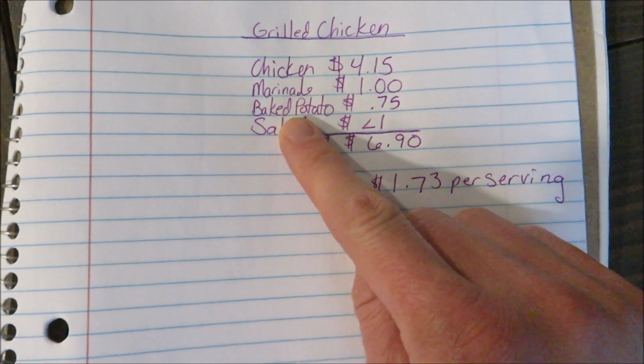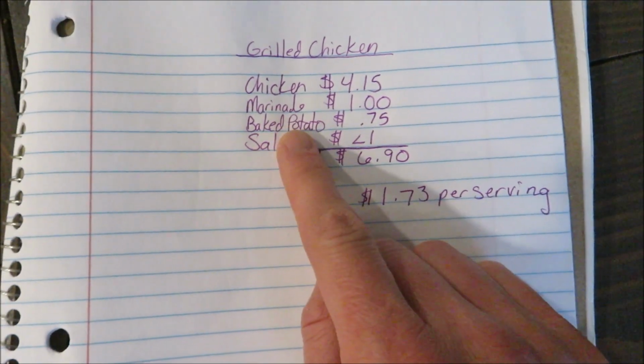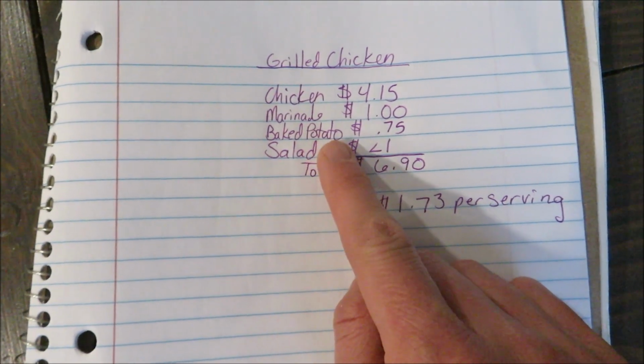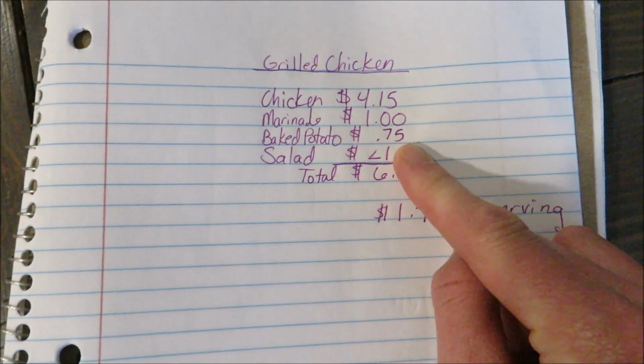We were going to do roasted potatoes, but it was just easier to throw the baked potatoes in the oven and set the timer before we left for church. Baked potatoes are actually the cheapest because you're only using 1 potato per person, or in our case we're using 3 because my kids just share a potato because one kid doesn't really care for potatoes. So 1 is enough for both of them. And then I also included the butter in there, so it was approximately 75 cents.